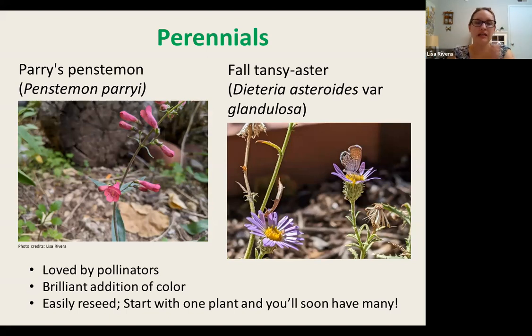And then fall tansy aster is a purple flower plant that I've had tons of success with, especially in my garden bed. So it's not in the normal desert soil. This one especially seems to love amended soil, like I said, in my garden beds, and it's a great pollinator plant. So these are great additions to add color. They're also ones that tend to reseed, so you'll get new plants popping up, assuming we've got some rains to help promote sprouting. So once you incorporate one plant, you might in the future get many coming from that one.